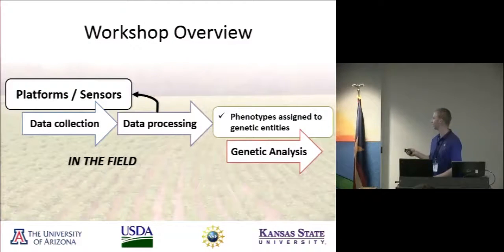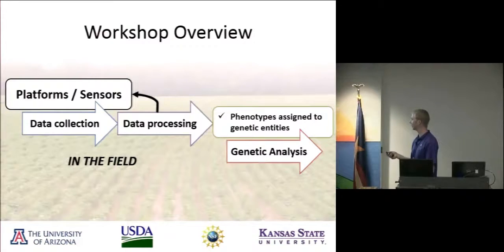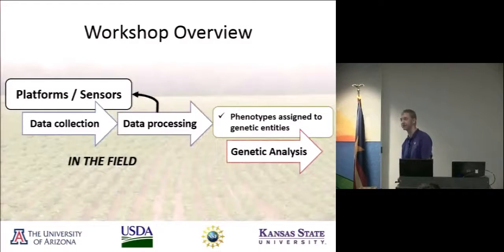Down the road, we talk about genetic analysis, and how we take that information and use it for prediction modeling, and for association mapping or whatever approach you're interested in. For this workshop, we're primarily going to be focusing on the data processing piece of the equation. We will just briefly touch on, but won't be focusing on, genetic analysis, working under the assumption that once these data have been assigned to genetic entries, this scope of analysis is a very rich and dynamic field with many different approaches, very available software, and statistical expertise.